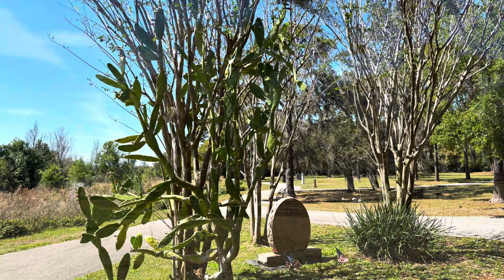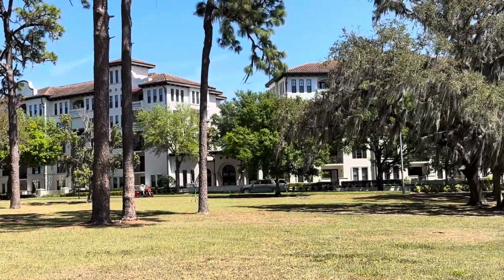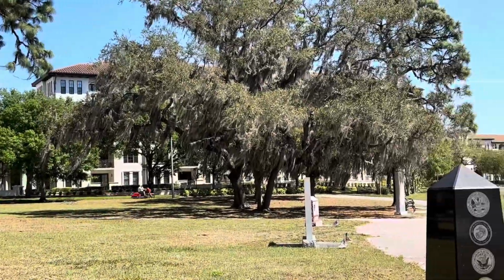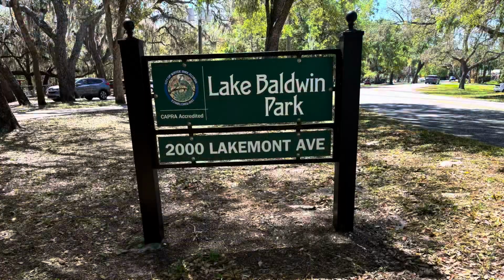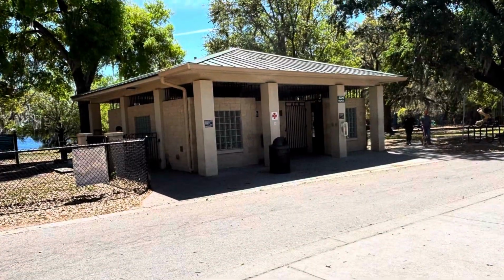This was really fun, and a lot of people used the trail. At the end of the trail, you come upon a dog park, and then there are restrooms there. So I was really happy to run into the restrooms.